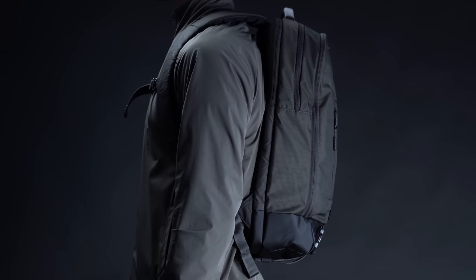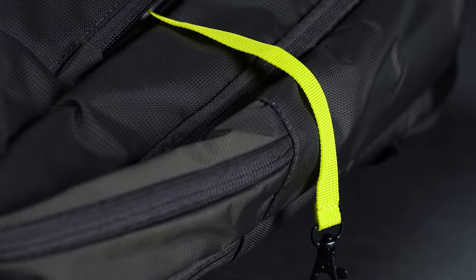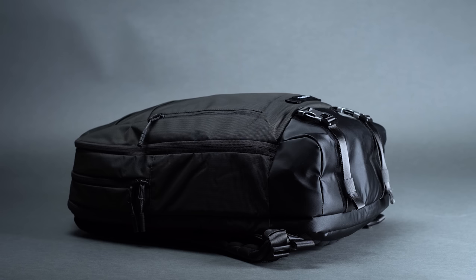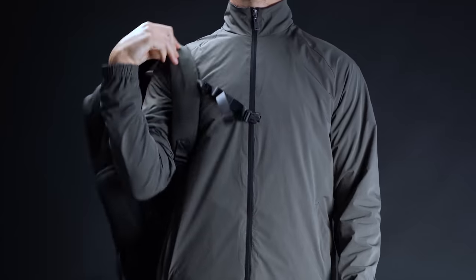With its robust weatherproofing, rugged construction, and reflective details, the deluxe version of Timbuktu's Authority Laptop Backpack is also perfect for those that commute to work on two wheels, though it's also no less conducive to those who commute by car, bus, or train.